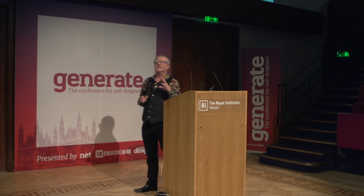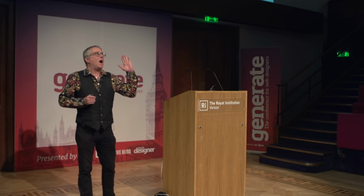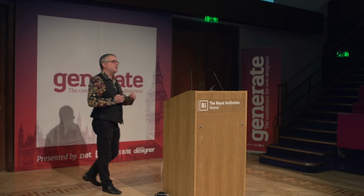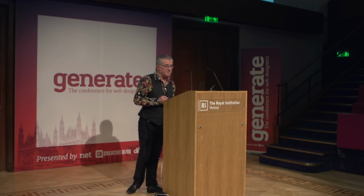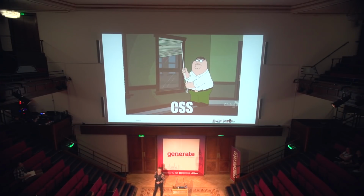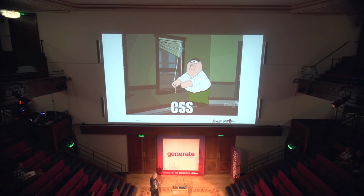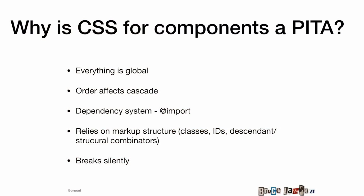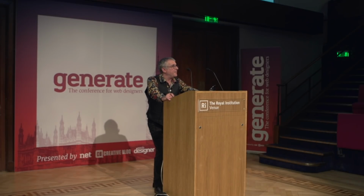The functionality is the concern, but I do still say that you don't use JavaScript to do the job of CSS. You use CSS to do the job of CSS. And I acknowledge that, you've all seen this GIF, styling components and making sure they don't leak across component boundaries can be particularly complex. Because everything in CSS is global. Order affects cascade. The dependency system is a bit ropey. And yeah, CSS relies upon markup structure.